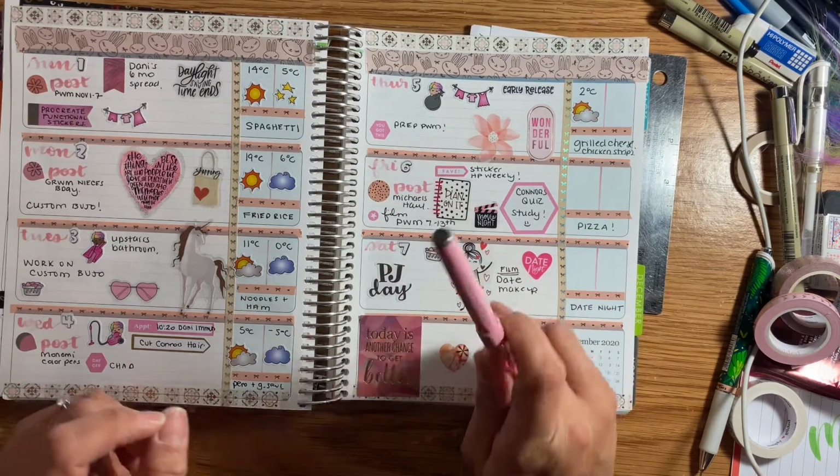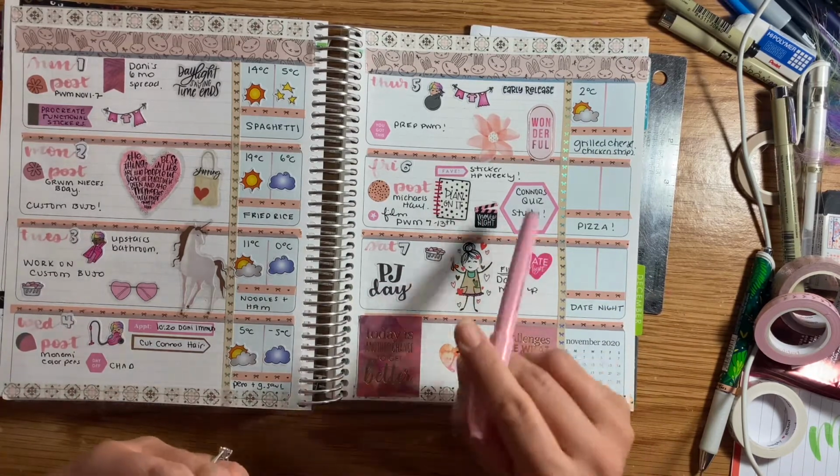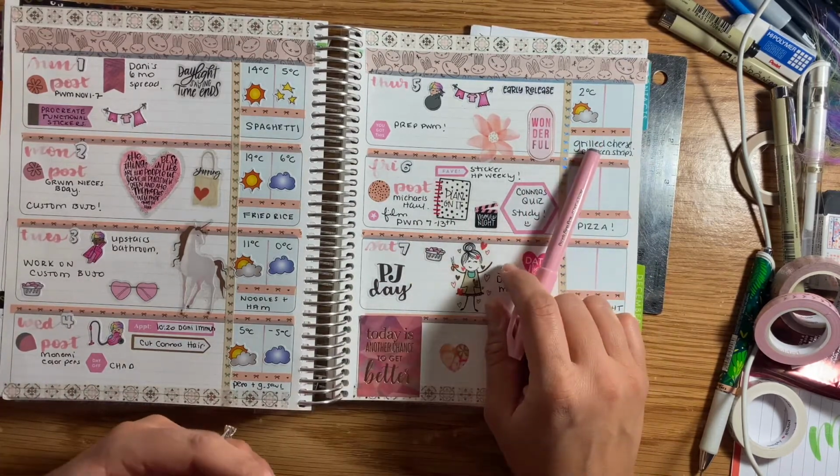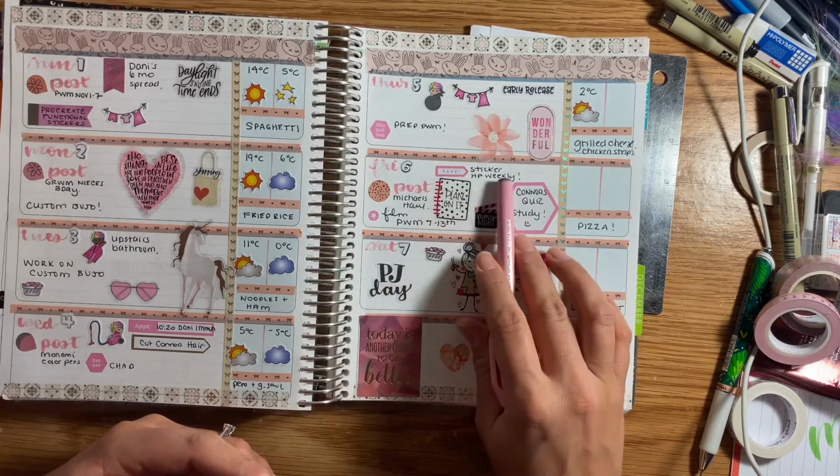So that just means laying out my stickers, kind of doing a list of all the things going on during the week, and make it easy for supper and have grilled cheese and chicken strips. Friday, I'm going to sticker my happy planner.